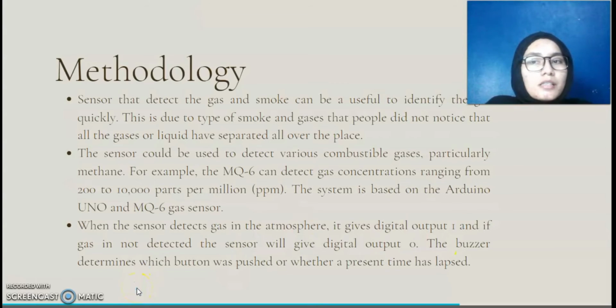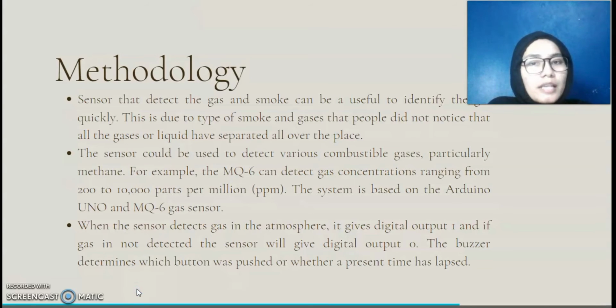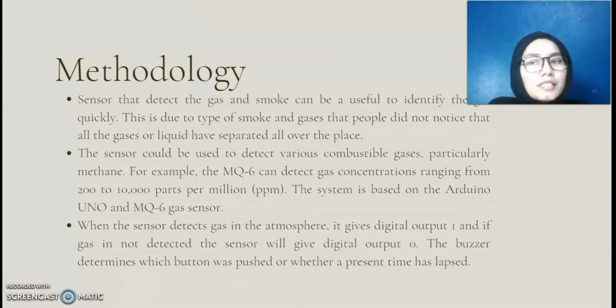Methodology. Sensors that detect gas and smoke can be useful to identify gas quickly. This is because people do not notice that the gases or liquid have spread all over the place. The sensor could be used to detect various combustible gases, particularly methane. For example, the MQ can detect gas concentrations ranging from 200 to 10,000 parts per million.